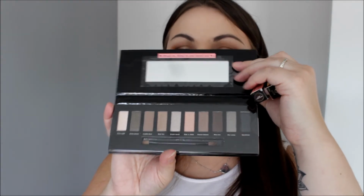Okay, so I got some things from Soap and Glory. My husband bought me these for my birthday. I got this Kick Into Neutral palette, and it just looks like this. It has a mirror in the top, and then these lovely shades.